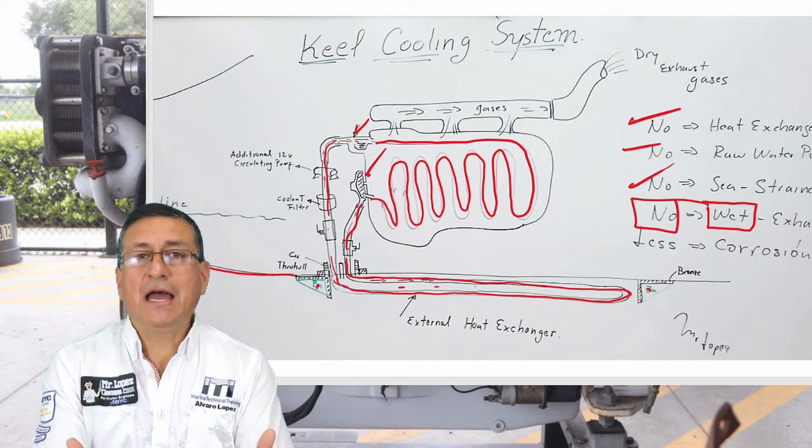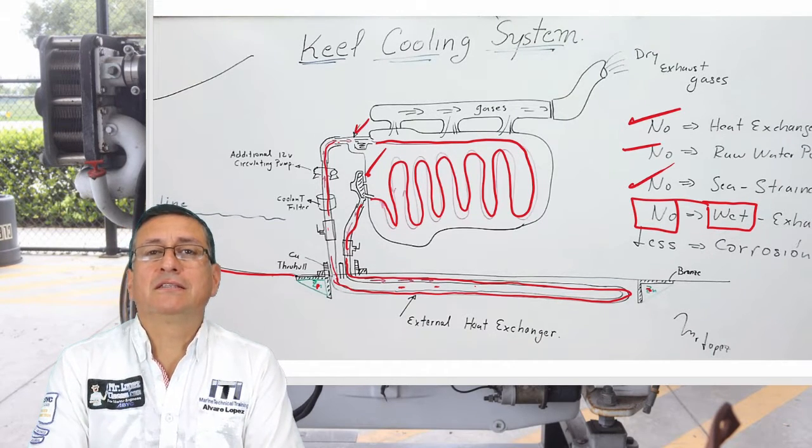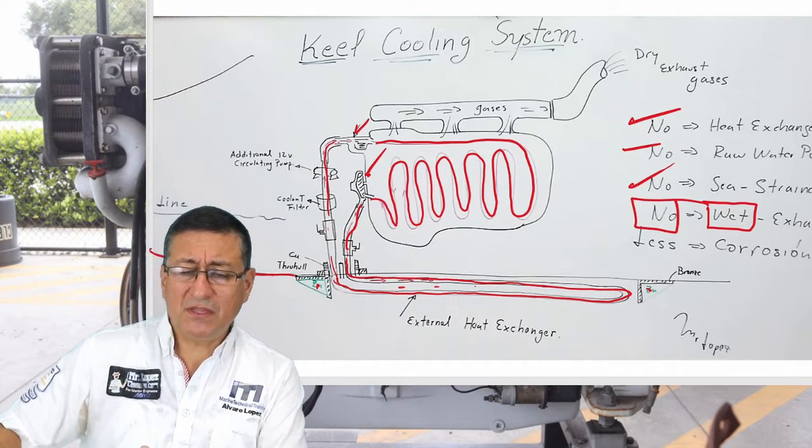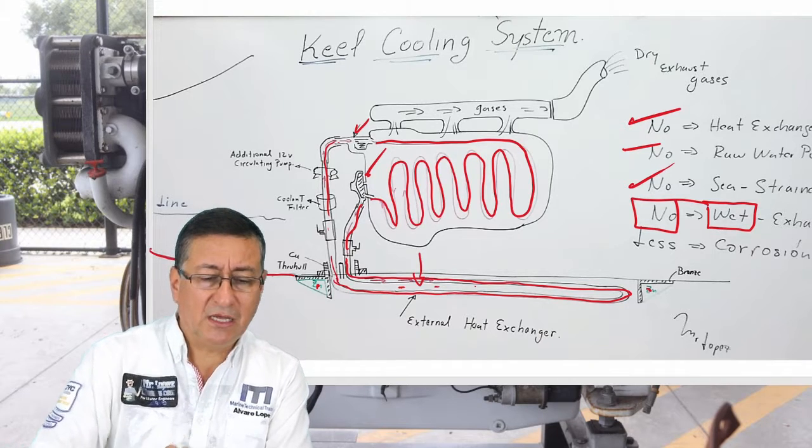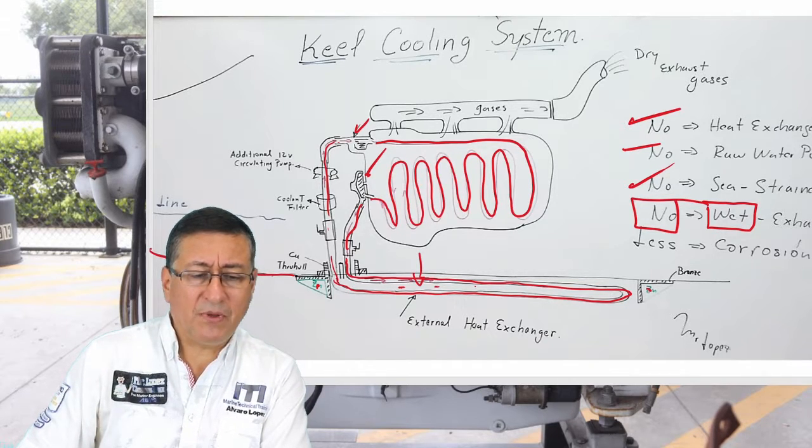Now we are going to talk about that system. What is the secret in that system? The secret is this radiator, the radiator located outside. We are going to check what happened in that system.